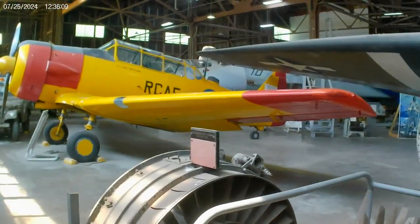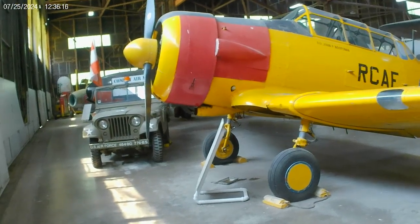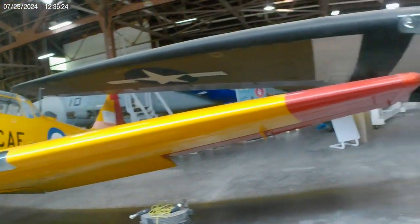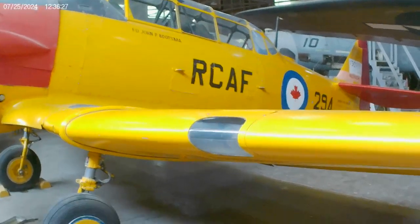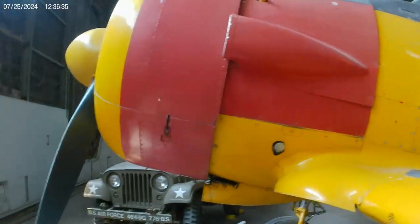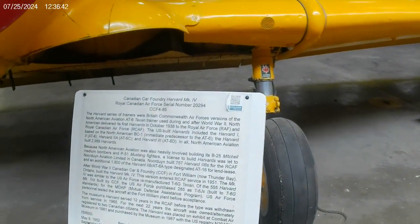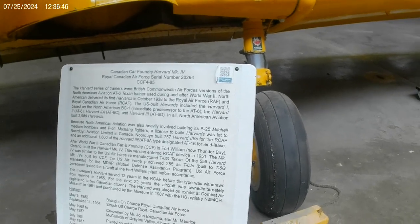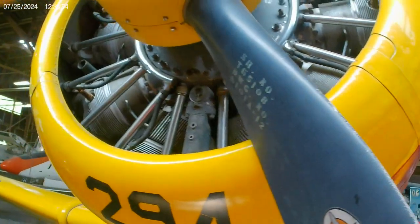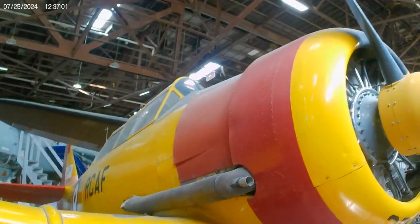Oh, here you go. Here's a World War II plane. This is Royal Canadian Air Force. And there again, this is probably in the 40s. It's got the Canadian leaf back here. We'll see if I'm right. Canadian Car Foundry, Harvard, Royal Canadian Air Force, World War II, used during and after World War II. Yeah. Yep. Even these smaller aircraft are really pretty large once you get up close and personal.